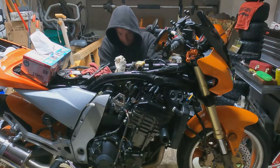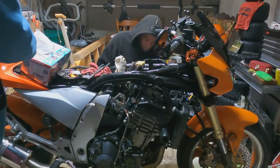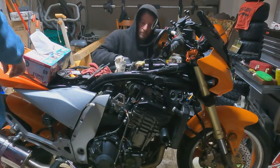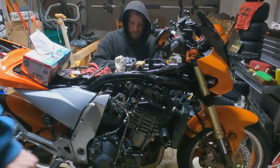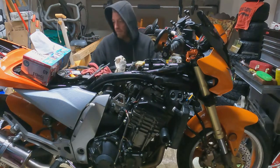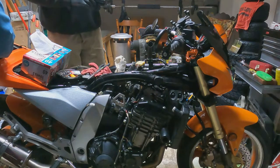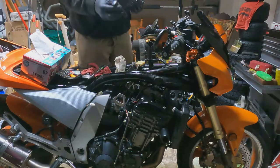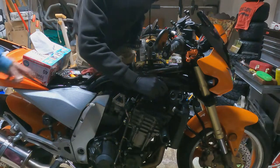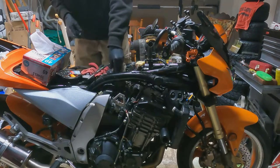Here comes our little helper Kevin with our oil pan. Thank you, son. I got my hand. I'm just gonna use this one. This one's dirty already because my hands have oil on. Denso coils. You didn't put the grease on it? Oh, yeah. For you to get back with that.